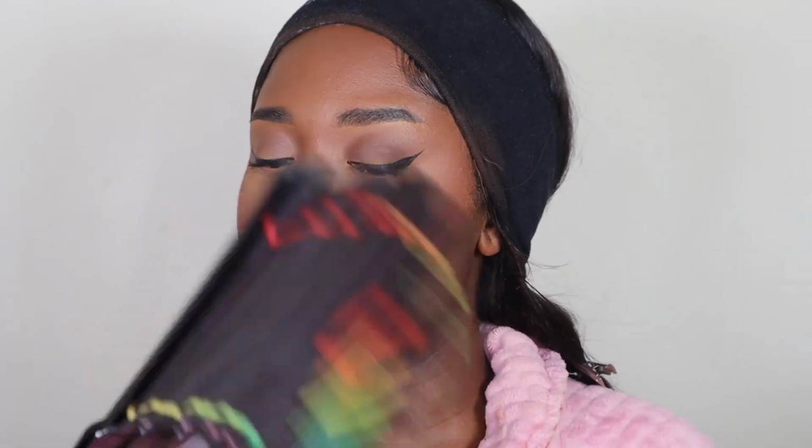Basically, you want to dry it as quick as possible, because sometimes I find that if you leave it there without fanning it, it just makes your makeup look muddy, and we don't want that. Right, you see how we got rid of the powdery look? Okay, I'm gonna apply some mascara to my bottom lashes, because I'm looking rather naked right now on the under eye.